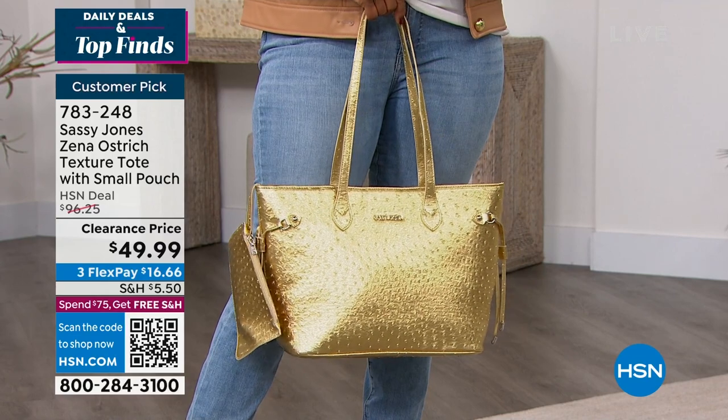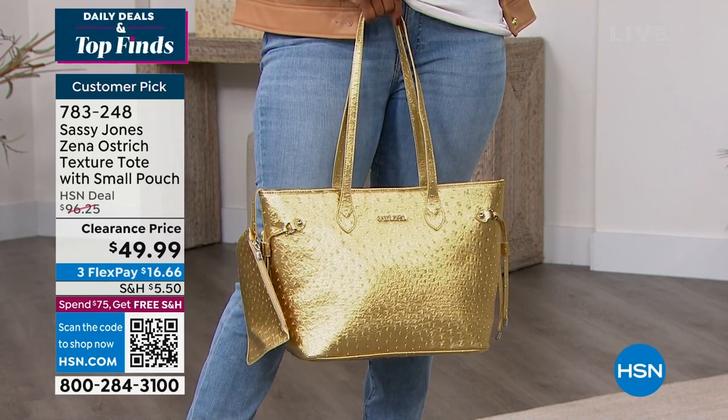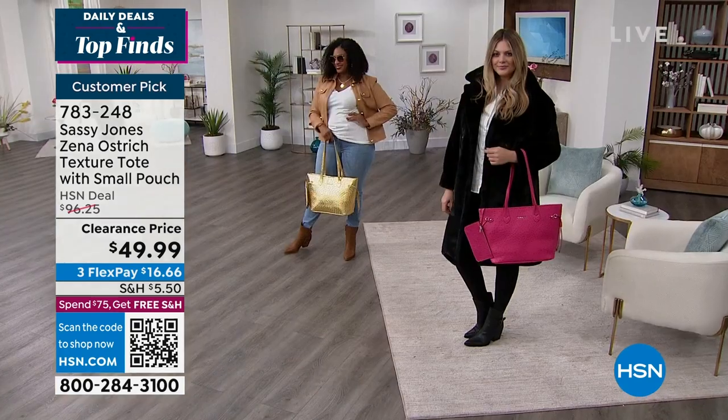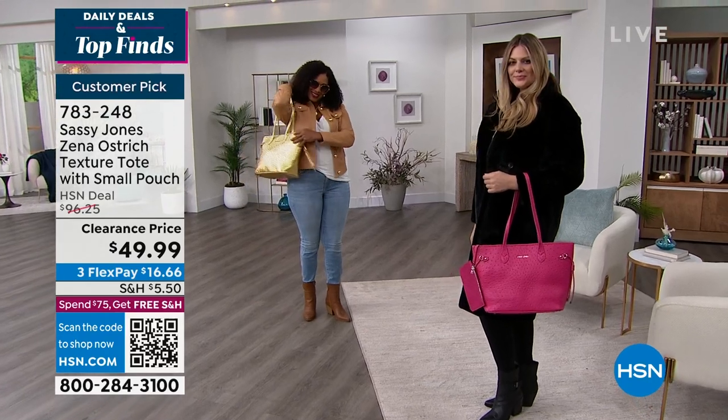Sassy Jones, Xena Ostrich Texture Tote. Yesterday it was $96.25. It is clearance starting today. So the race is on. $49.99. It is $16.66.